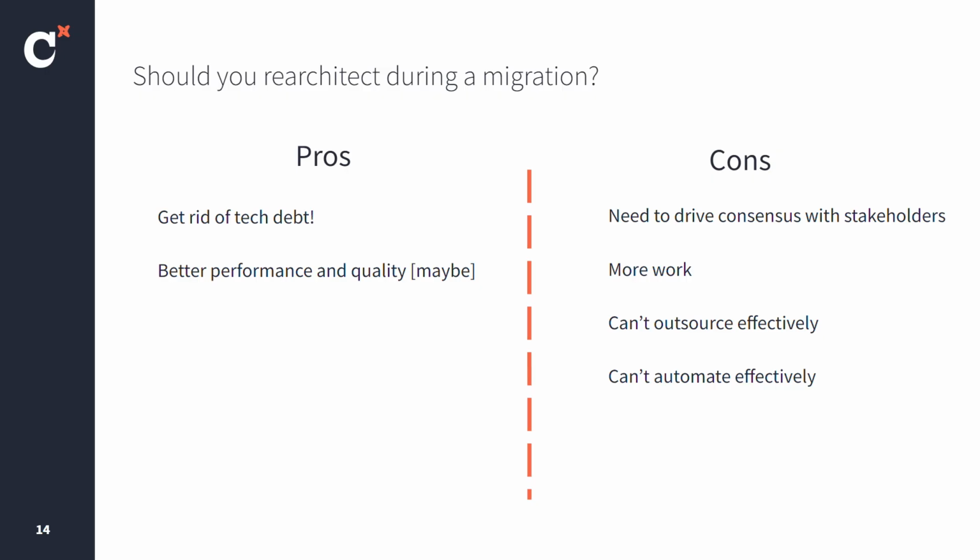OK. So why re-architect? Obviously, getting rid of technical debt, right? We don't like spaghetti code. We don't like bad patterns. And potentially also getting better performance, because there's a lot of things that on the modern warehouse, on a system like dbt, if you really follow best practices, you can get much better performance and cost.